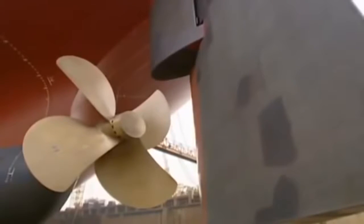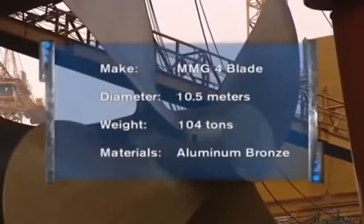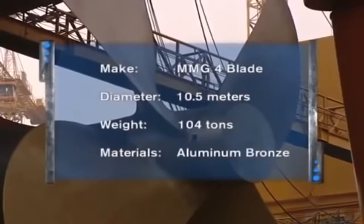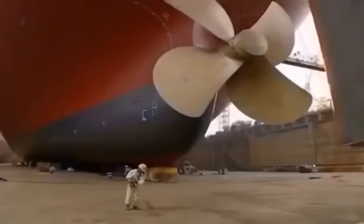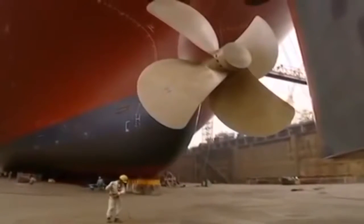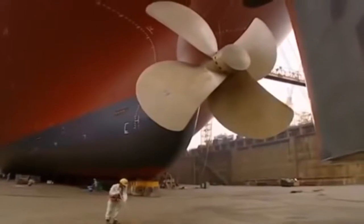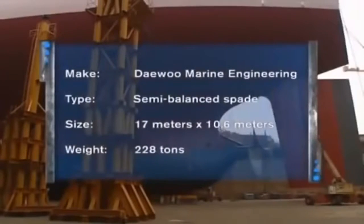Many large ships have 2 engines and 2 propellers. This giant needs only one, but it's a whopper. At over 10 meters high and weighing in at more than 100 tons, this mountain of aluminum and bronze took 5 days to cool off after it was cast, and 3 weeks of polishing to give it perfect balance. The rudder seems like another work of science fiction. It's as big as a Wimbledon singles court and weighs 228 tons.